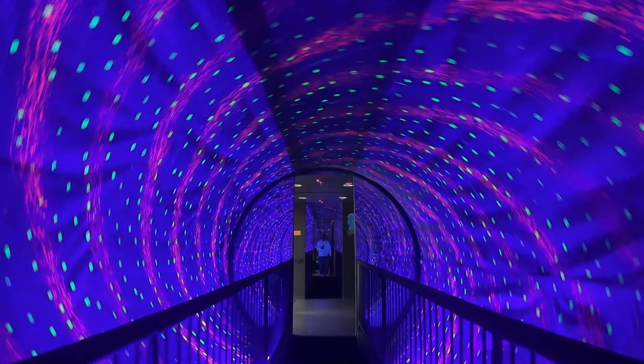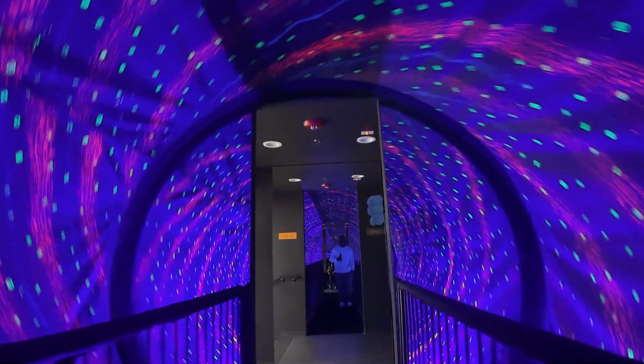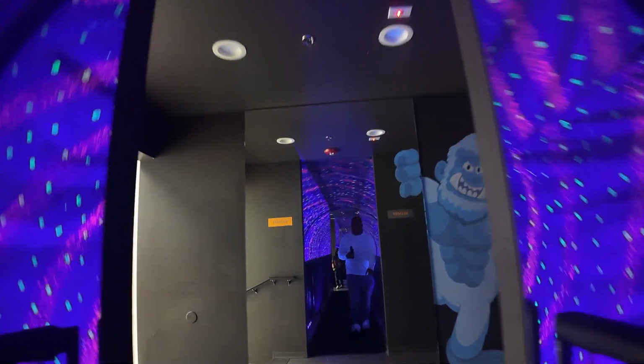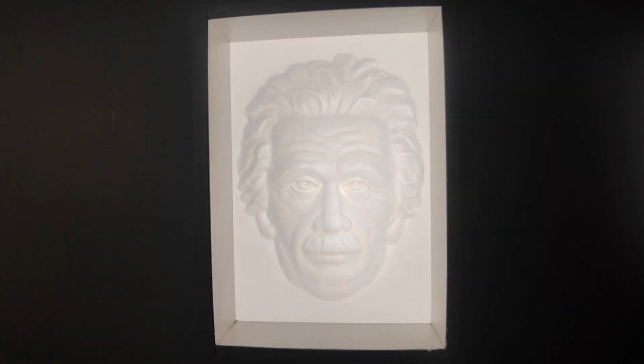So it makes it look like it goes all the way around, but it's actually just that big. It's like a bunch of mirrors in there. It's pretty cool. It's so weird. Like I was going straight, but with the turning, it made me want to just keep going with the turn.